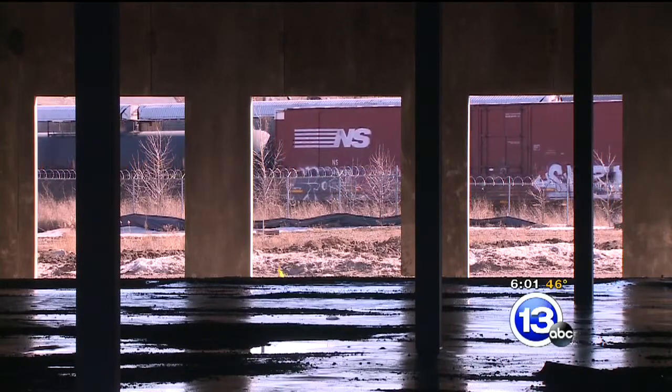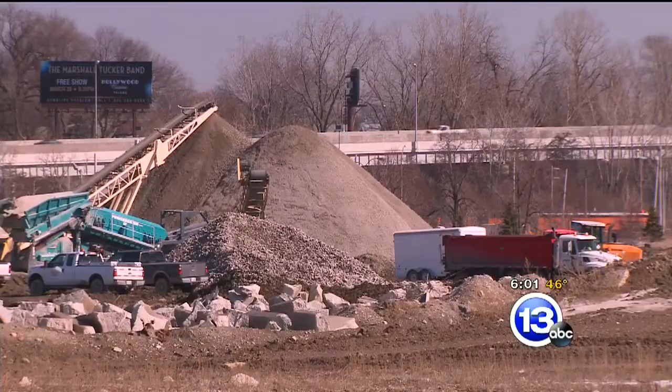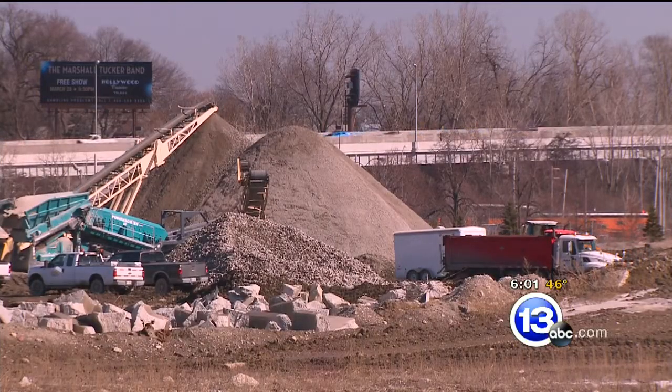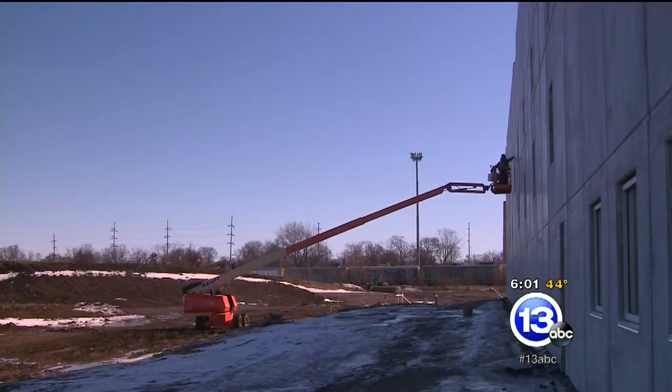This is just the first of a number of similar buildings that will likely go up on the old Jeep site. Toth says multiple buildings will generate hundreds, even thousands of jobs. We can put 1 million square feet of these types of buildings on this site over the next 3 to 5 years. The new building addresses an old problem for the city.